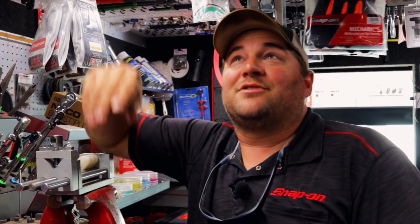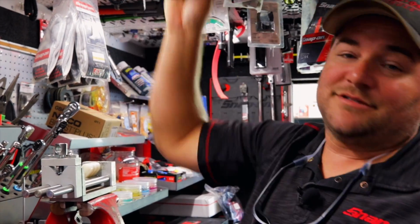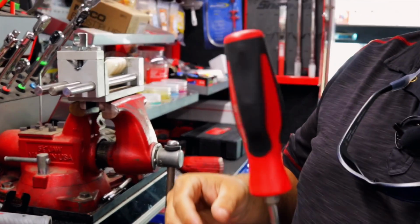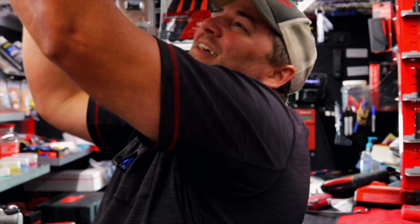This is a screwdriver he traded in a couple weeks ago. This is a dirtied up tool, though. I mean, I put it back up here to sell brand new. And everybody says, oh, you don't use your tools. You don't use your tools.